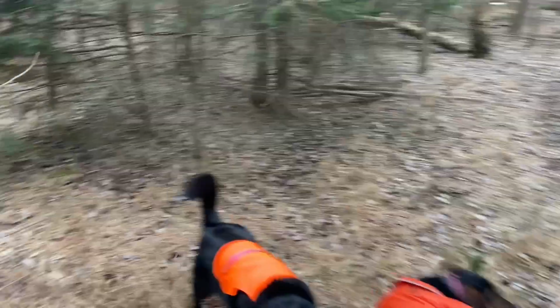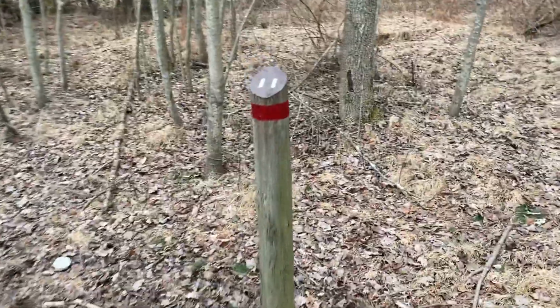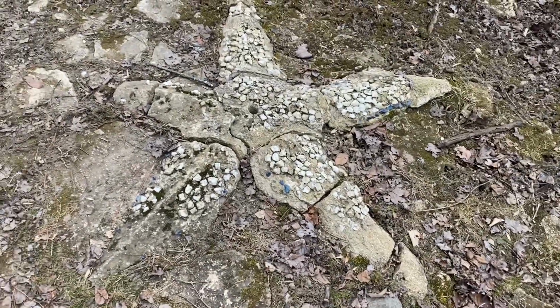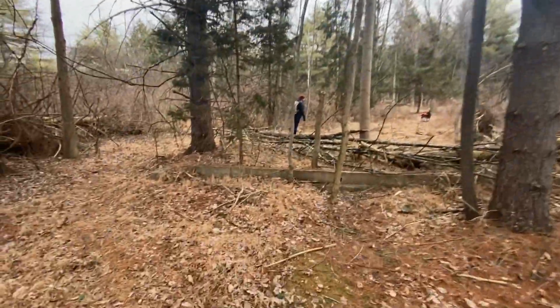You can see it right here, this metal piece. The dogs will be out of the way in the room. So that's marker 10. So 11 is the CCC star. And it has some slag in it. You can see the blue. So the CCC made this. So I believe this is more barracks. You can see there's concrete pillars. And then the foundation up here.